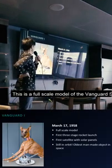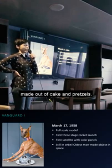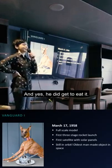This is a full-scale model of the Vanguard satellite made out of cake and pretzels. And yes, he did get to eat it.